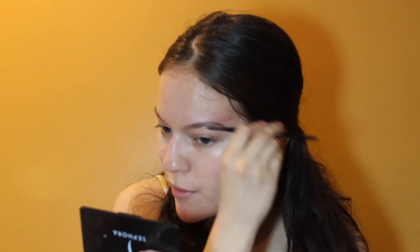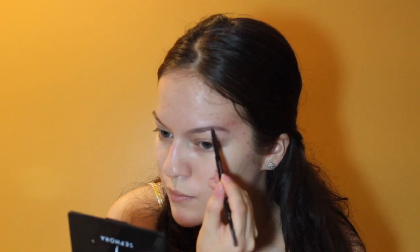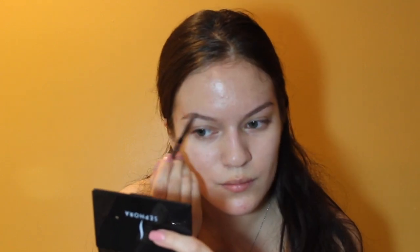And I'm just going to brush through that to remove any harsh lines and just make it blend seamlessly. I also recently got my brows done, so it's a lot easier to fill them in since that shape is already there. Alright, so we're done with that. And I'm just going to set them with the Clear Brow Gel by Anastasia Beverly Hills as well.